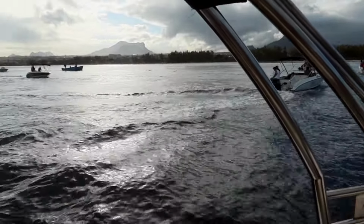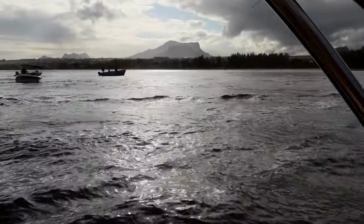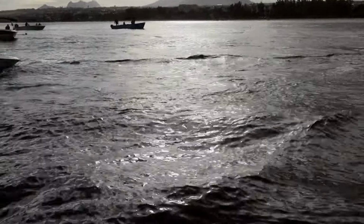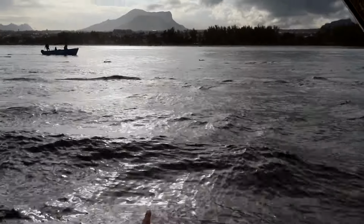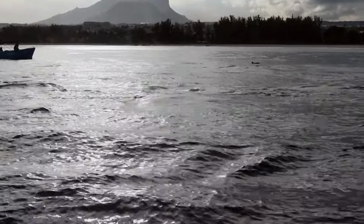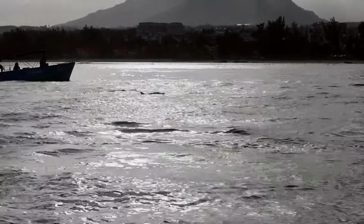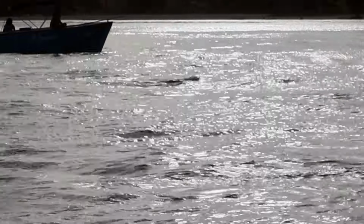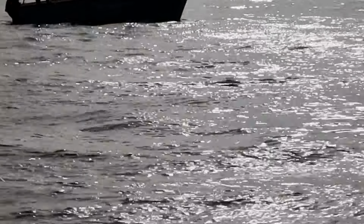As you can see, many boats are waiting here. Must be that one of them has spotted a school of dolphins swimming by. So we are also waiting to catch a glimpse of them. We also had the option of swimming with the dolphins if we wanted, and this is something that I was really looking forward to.